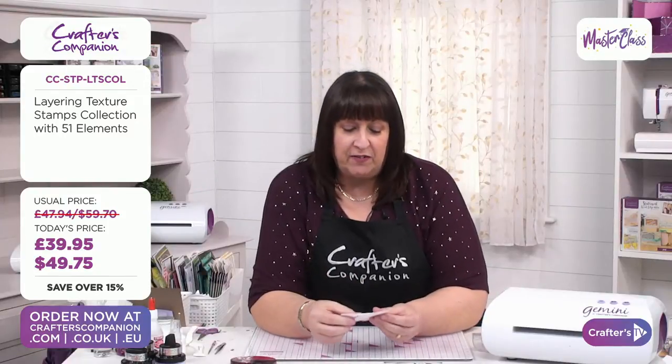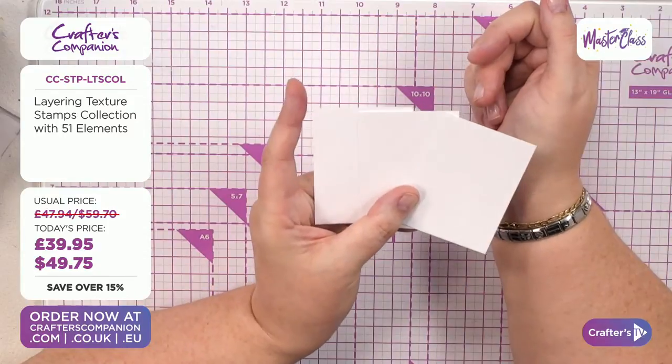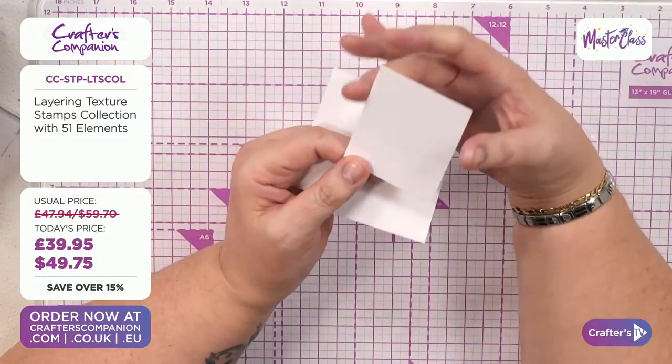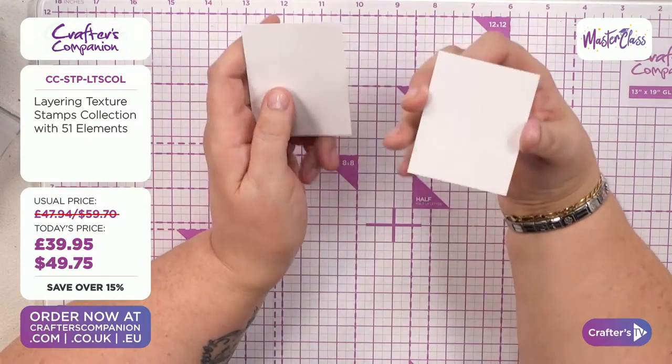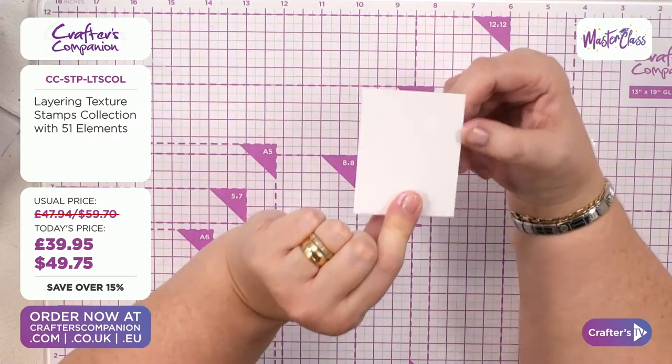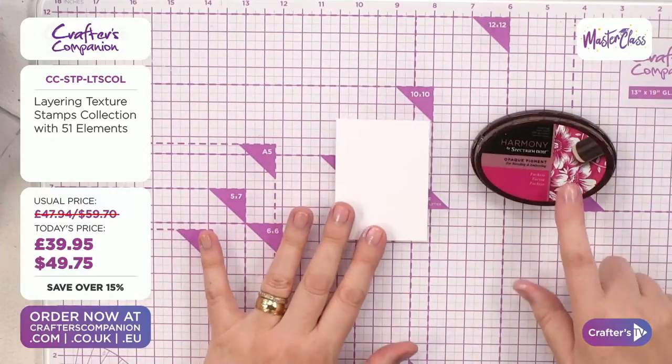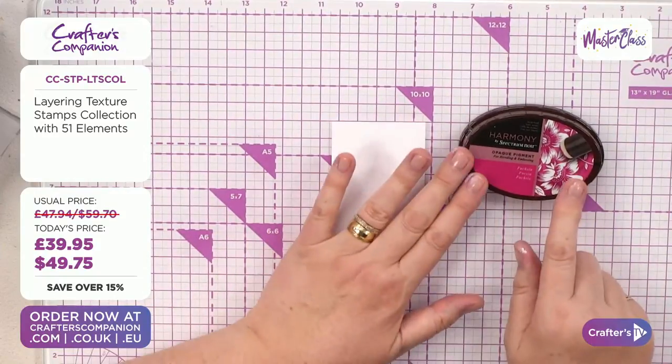So what I've done is I've taken three pieces of watercolour card as my base. We're just going to work on one of them because I've got the others ready, but I'm going to show you how I arrive from a piece of blank white card to where I'm going to end up. So again, we're going to apply lots of different things to it. The first thing is just simply going to be some ink.